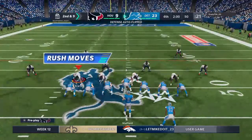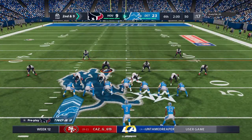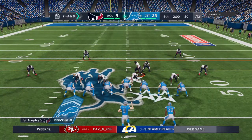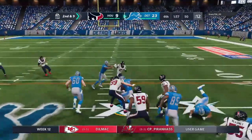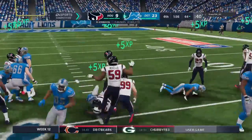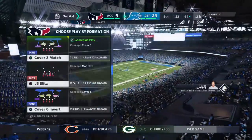So the Lions in possession of the football as we welcome you back. And the scoreboard on their side, they're just looking to melt away these final couple of minutes and put this one in the left-hand column. Again, it's Johnson. A 6-yard pickup on the ground that time, and that'll make it 3rd and 4 coming up.